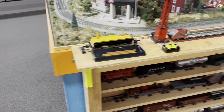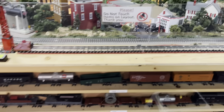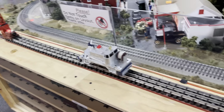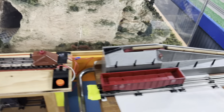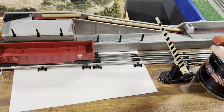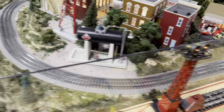All right, over here we have some more Lionel trains. Press the button to watch this one activate. Over here is another crossing gate. This one's broken. Oh, and this button here activates the lights.